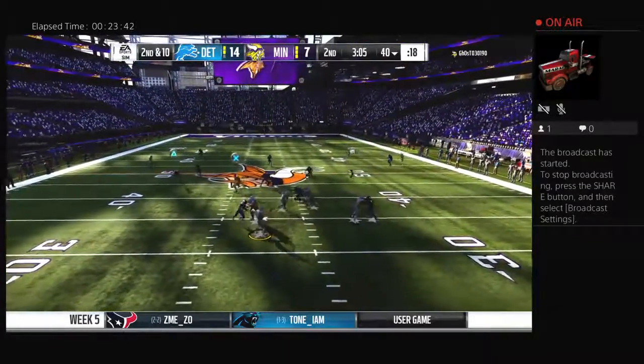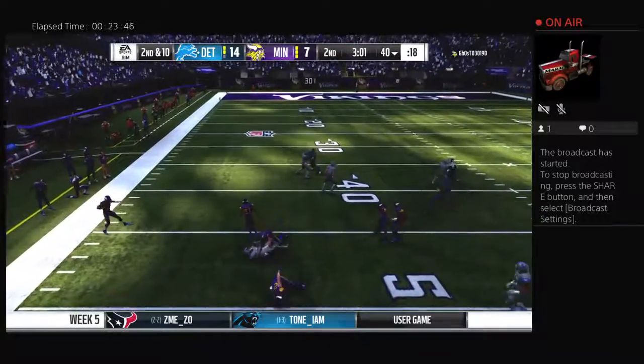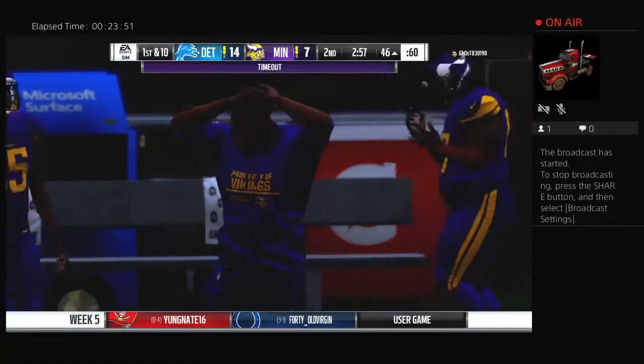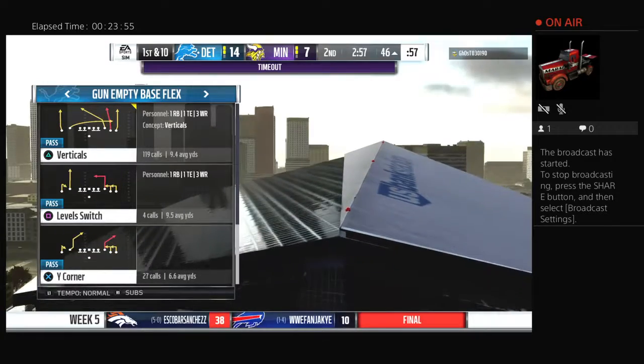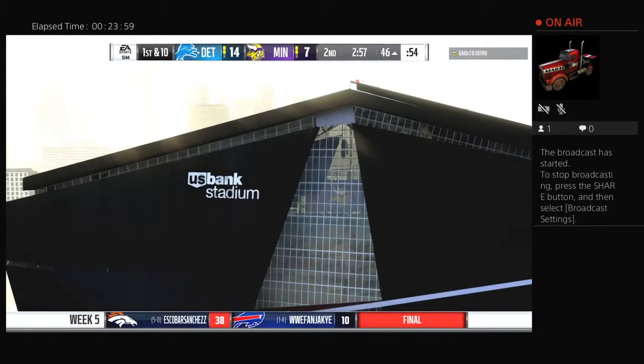To throw on 2nd down is Stafford. And a quick throw here, that's complete. And he'll be taken down, but not before he gets into enemy territory. And now the Vikings are going to stop it here on defense with a timeout. They'll have 2 remaining as we step aside here in this 2nd quarter.